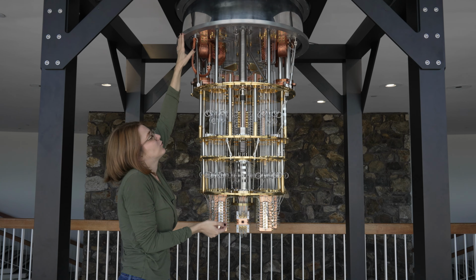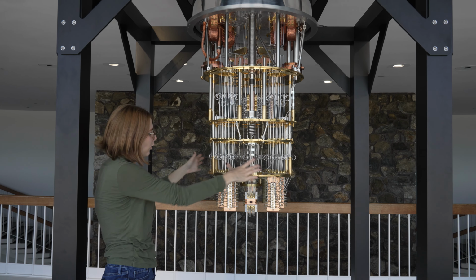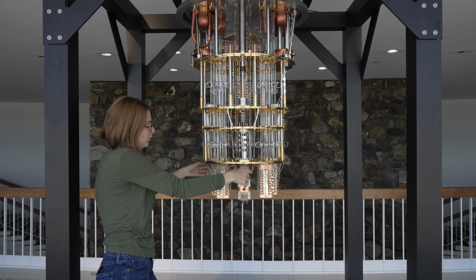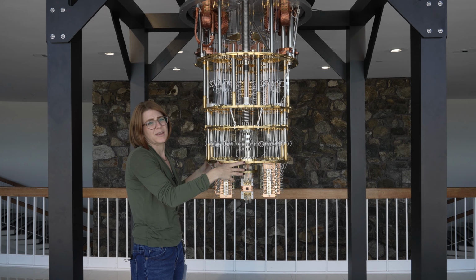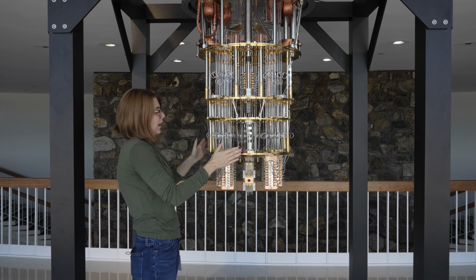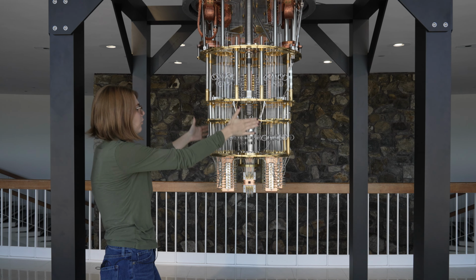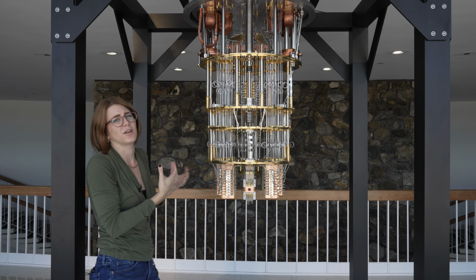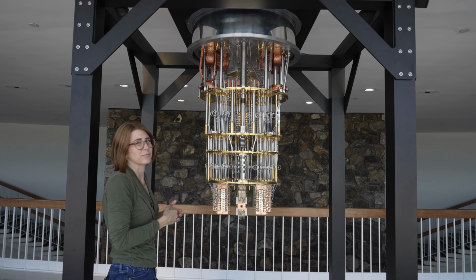Starting out here, which is the one that we saw in the lab, and you could touch, obviously, that was at room temperature, down all the way to the mixing chamber plate, which is about 15 millikelvin. And that would be that gold shiny one that we saw in the lab as well. That is the lowest part of the fridge. And it's sort of like I said in the lab, like a Russian nesting doll where every single can is just within another can. And that's to keep it basically thermally isolated from the environment.